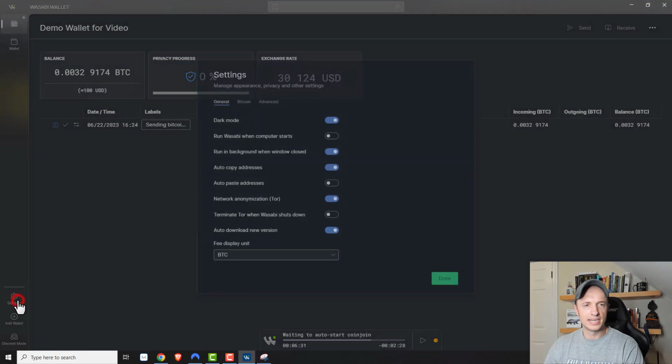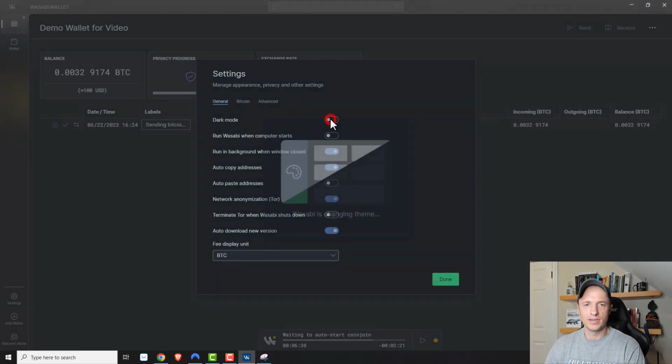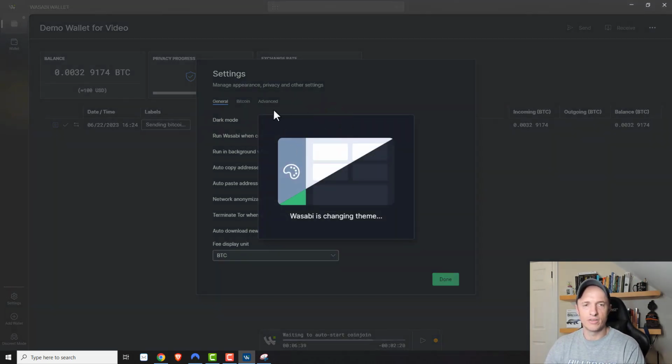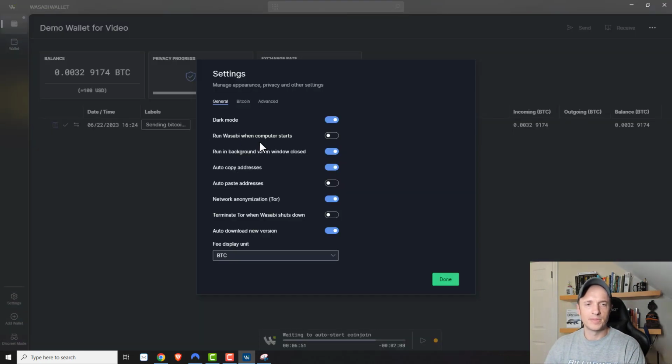And then we can come over to settings right here, and there's a couple different settings we can look at. So dark mode, so I'm in dark mode right now, which is why mine is dark, but if yours was light and you want it dark like mine, well, this is the option for that. And then we have some other self-explanatory options like run Wasabi when computer starts, run in background when closed, auto copy, network anonymization over Tor. So you probably want this turned on since you're doing CoinJoins and you want privacy. You probably want it to run over Tor. So this option's on by default, but you probably want to leave it on.